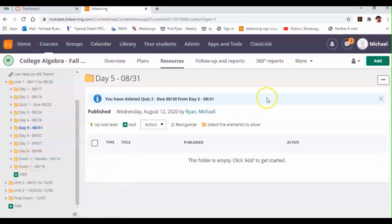If you have any questions, you're going to come up here to Messages, and you're going to click on the Messages, and you'll type in my name, and then you'll send me a message. And as you can see here, I'm Ryan, comma Michael, or Michael Ryan, but you can call me Mr. Ryan, and then I'll respond and give you some direction, okay? All right, so let me know if you have anything, and good luck.